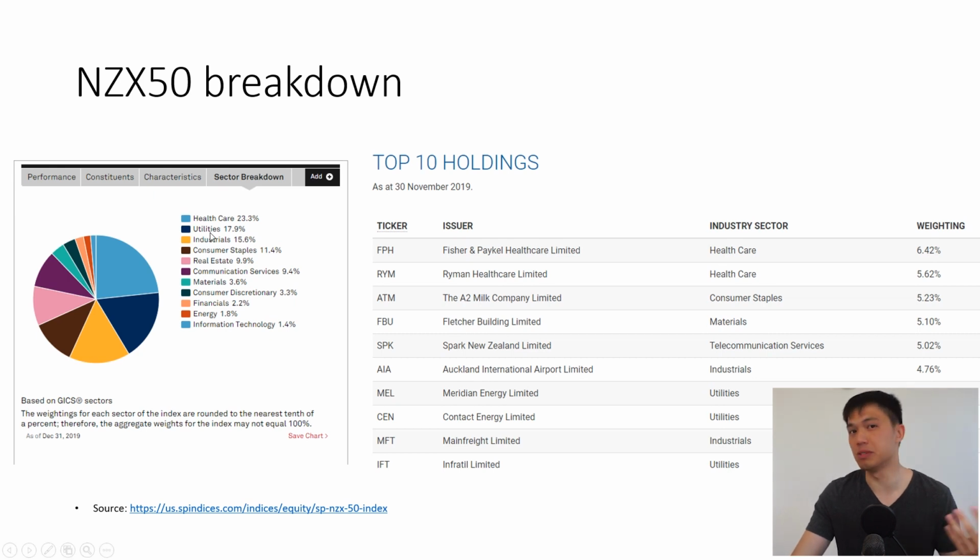Utilities as well, people need power to basically live. And for example, industrials, they do really well when there is low interest rates because industrials tend to be infrastructure and they have a lot of capital expenditure that they can finance using low interest rates. So they'll benefit a lot from low interest rates.